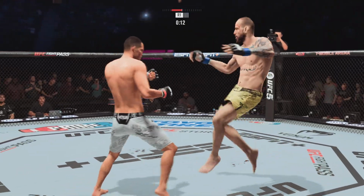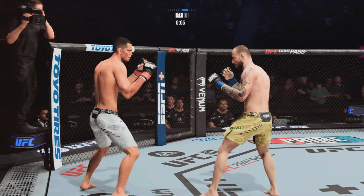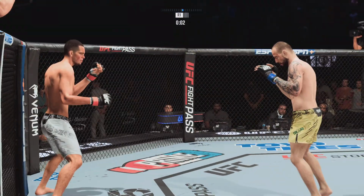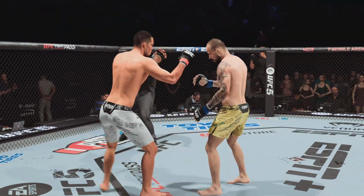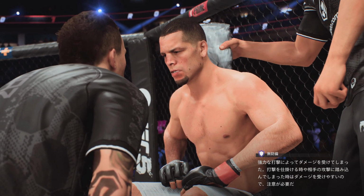Liver kick. They're going at it here. Huge shots landing on both sides. Entertaining scrap so far. So there is the horn, standing ovation from this capacity crowd.